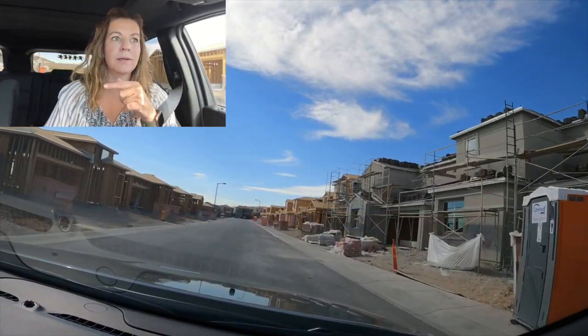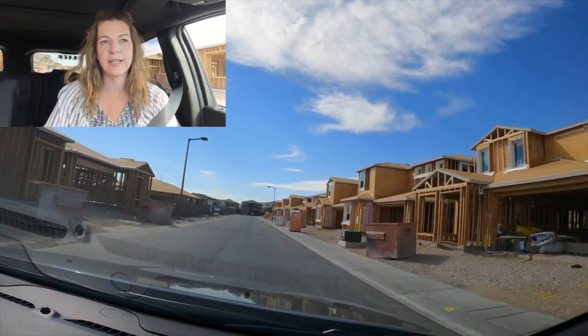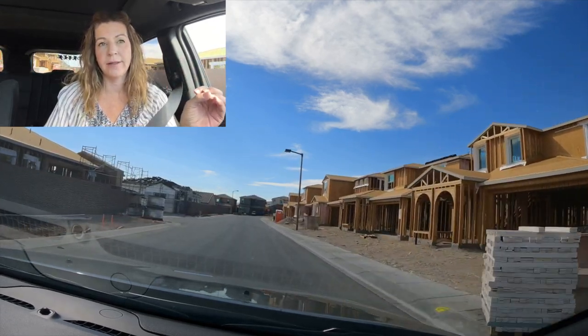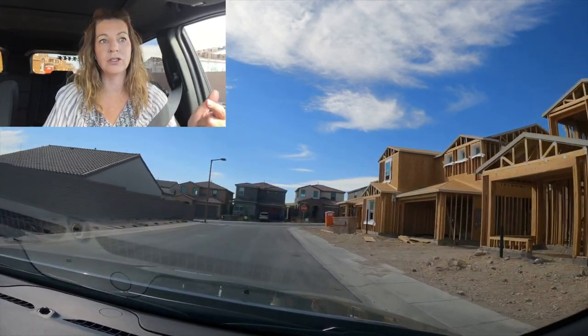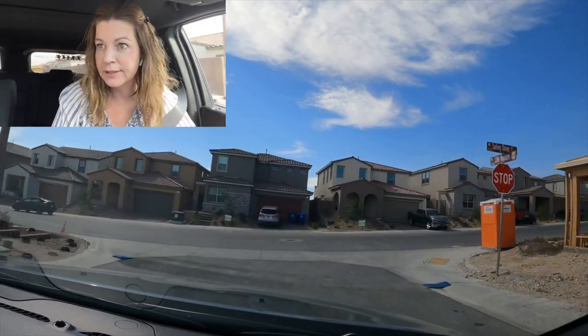Yeah, so to the right is two-story, to the left is single-story. It's just weird. They should have just kept all the single-story on one part of the community and all the two-story on this other part of the community, kind of like over there in Sky Canyon, the Montrose Collection and the Vista Rosa Collection, they're by Toll Brothers. Some are single-story, some are two-story.